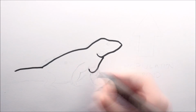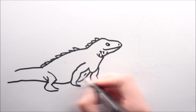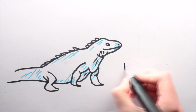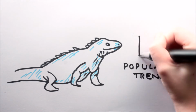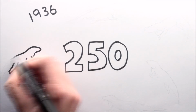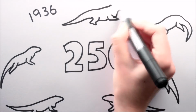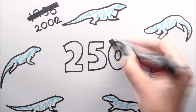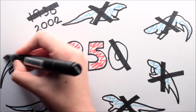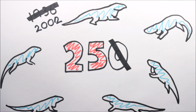For now, the Blue Iguana Recovery Programme and other organisations involved are carrying out well-run projects that are fueling the current increase in blue iguana populations. According to monitoring studies, the population of Cyclura lewisi is increasing. In 1936, the population of the blue iguana was estimated at around 250 adults. By 2002, these figures had dwindled to an estimation of less than 25 individuals. In 2009, the Blue Iguana Recovery Programme increased the number of individuals up to 175 through their breeding programme.